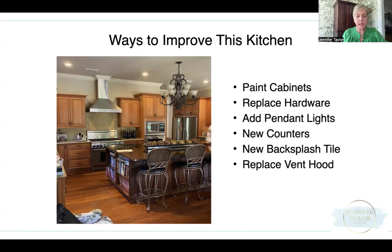And then last but not least, I would replace the vent hood. To me, that vent hood looks a little too modern for this kitchen. It's also mounted up too high. That was one of the complaints my clients had when we were talking about designing their new kitchen. They were like, it just has never really worked.